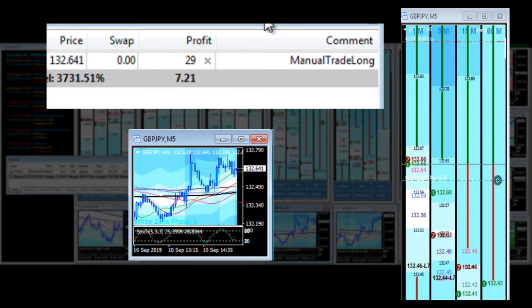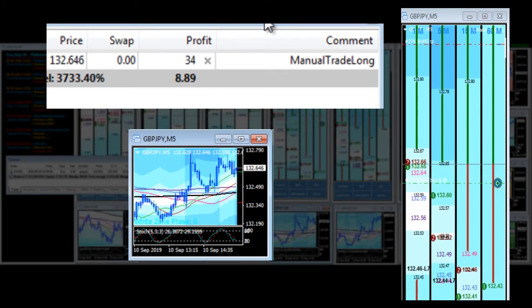Now, pulling the trigger is a whole other art form. You can do one click. You can do dynamic. If you do one click, you can use a stochastic as an entry point.